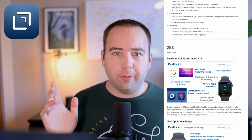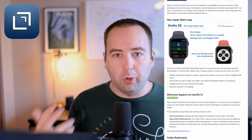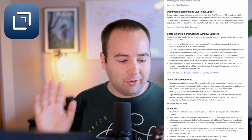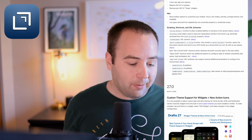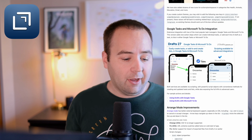They added a whole bunch of backlinking features that was popularized by apps like Roam Research and Obsidian, and then it went into Notion, and now it's in Drafts, and it's in Craft, and it's everywhere. So good to see that in there. They added a whole new Apple Watch app, I should say, from the ground up. Shortcuts for the Mac, all the iOS 15 OCR features are in Drafts. Now they autocomplete a whole bunch of things.